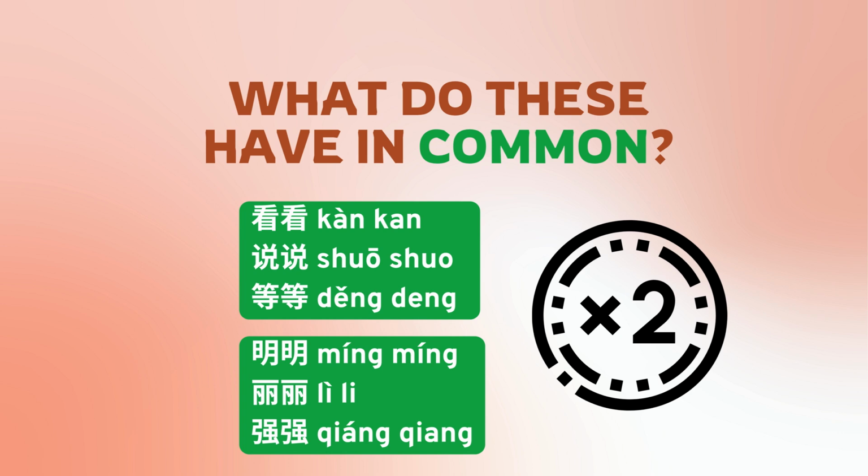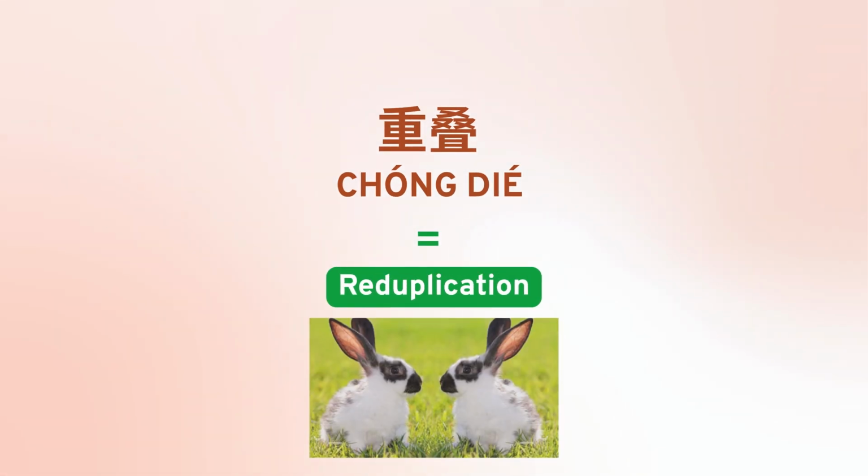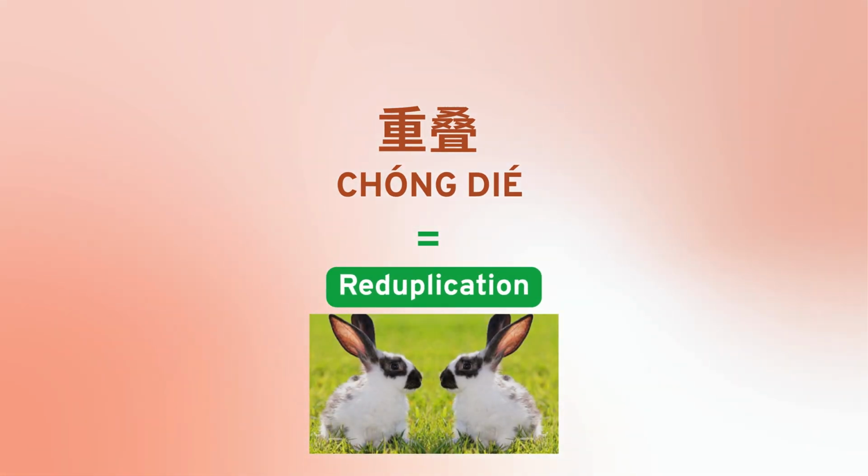But there's so much more to this Chinese language secret. Stick around because today we are diving into this fascinating world of Chinese reduplication. And trust me, once you learn this pattern, you will hear it everywhere.